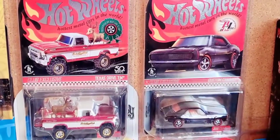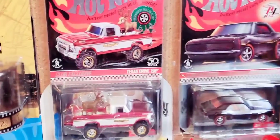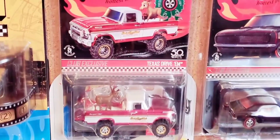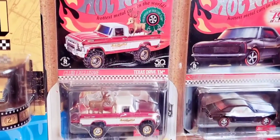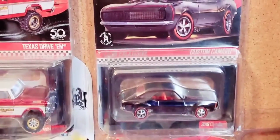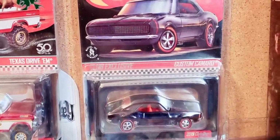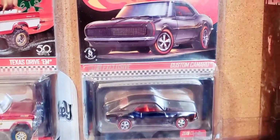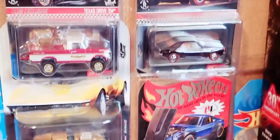Here at the top of the display, and then moving to the right of it, are a couple of Redline Club exclusive cars. On the left is a 2018 Holiday Edition Texas Drive 'em. Every year around Christmas time, one exclusive holiday car is offered to the Redline Club. And here on the right is a 67 Custom Camaro. It's the membership car for 2019 that Redline Club sent you if you became a member, along with those couple of patches you saw earlier.